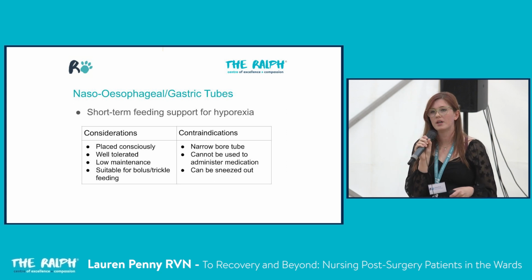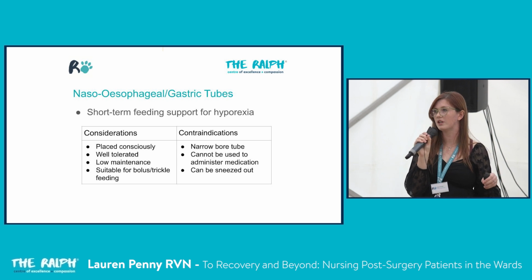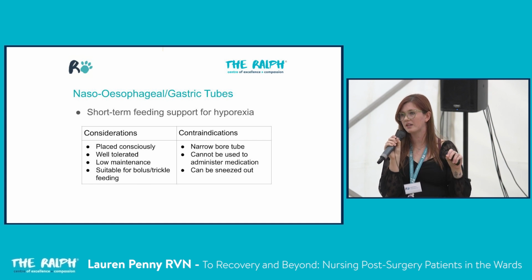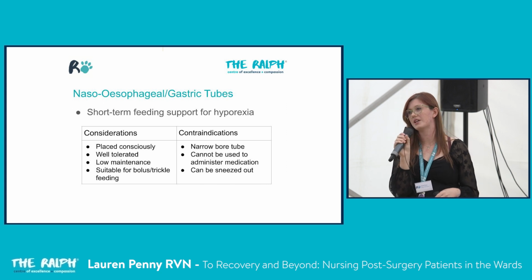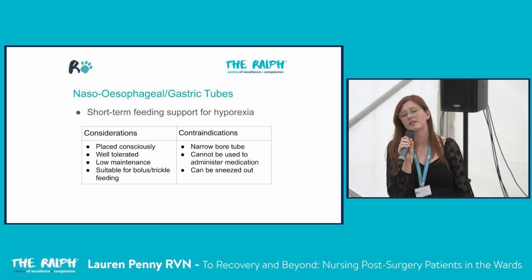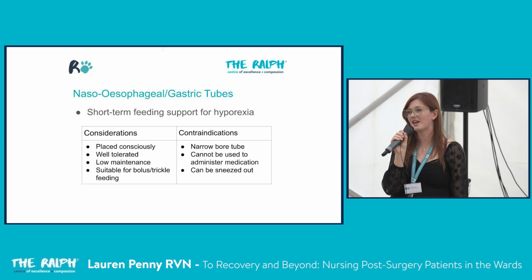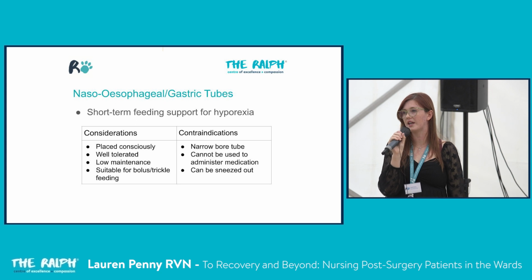However, they are a bit of a pain sometimes. They can be quite a narrow bore tube, which means if the diet we want to use has to be mixed up and blended down, it becomes quite hard to get it to the right thickness for it to feed through. Also, we cannot be administering any oral medications through the tube, especially your tablet ones that have to be crushed and again watered down, because otherwise we're going to get blockages there. And also, they're quite irritating, so they can be sneezed out every now and then. If we notice that they're getting a bit irritated and starting to sneeze, we can use a little bit of proxymetacaine just to put down the nose to numb the area, and most of the time that stops them from carrying on.